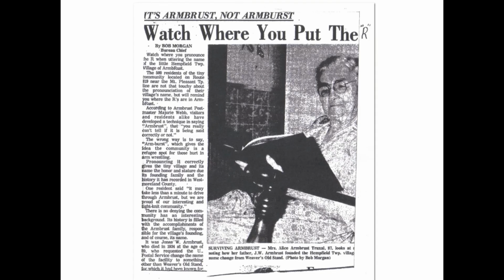This is one of the daughters of Jonas Armbrust, reading some of the things that were written down. The Armbrusts were literate people. They wrote things down. But they tended to write things in a way that the Armbrusts were the ones who founded the place, but they weren't. The Weavers are totally neglected in the writing, and we don't know a whole lot about the Weavers, but we know a lot about the Armbrusts.